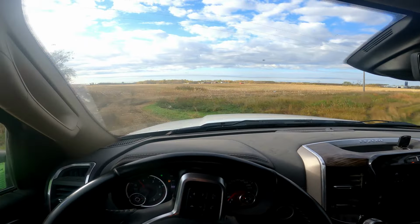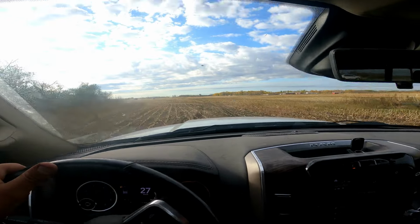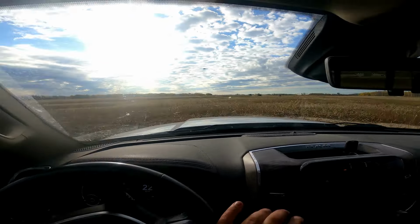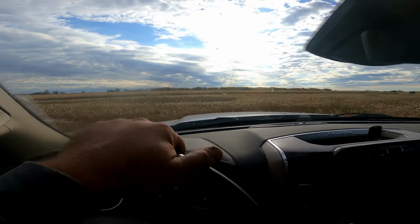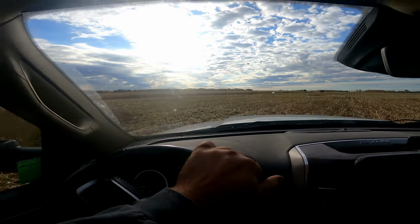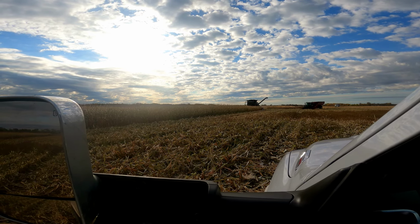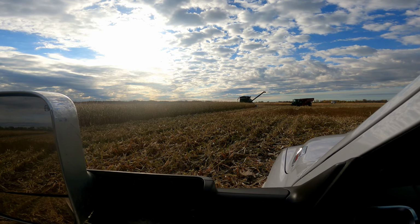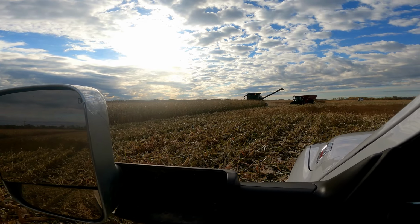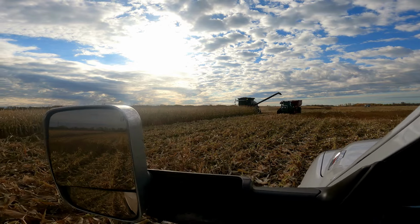So this field, the dairy had already done some chopping, and we're just kind of doing the finishing touches on it. This one was testing right around 30-ish, I think, which is right in the perfect range of where they want to be. So they're pretty happy with that. For me to stay out of the way.